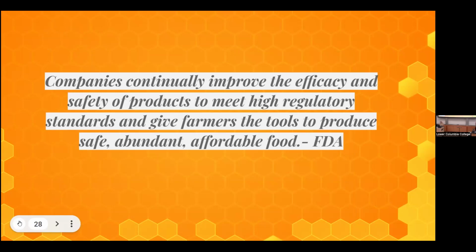The FDA wrote that companies continually improve the efficiency and safety of their products to meet high regulatory standards and give farmers the tool to produce safe, abundant, and affordable foods. As we continue our work within the Bee Project and we make movement towards having a better understanding of pesticides and how pollinators are affected by that, we're going to follow this idea of safe, abundant, affordable food.